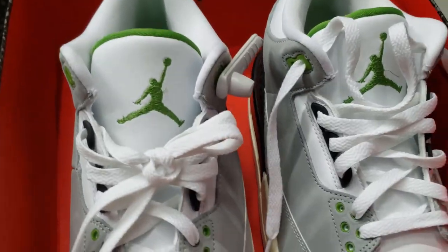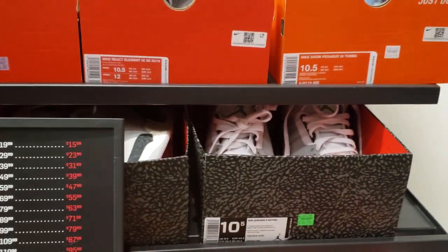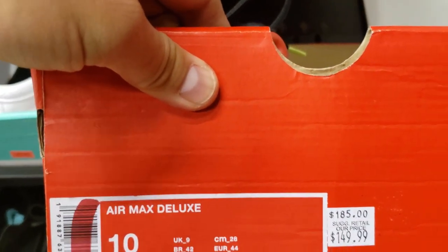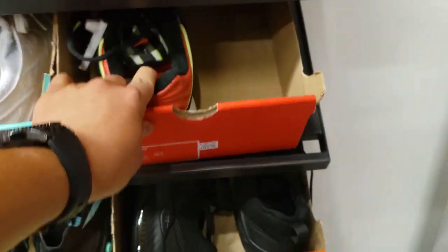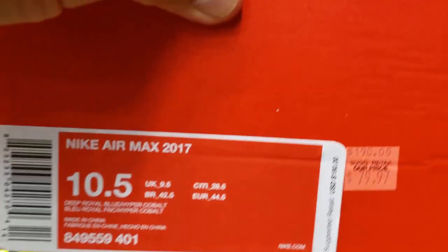Still got the chlorophylls. We had these last week. Still got quite a few of the chlorophylls. These Air Max Deluxe, 150. 20% off on top of that, be about 30 bucks off. So still 120.